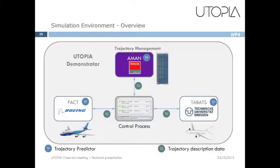And here we go. The simulation environment, Michael, and you are. Yeah. Okay, as Hartmut handed over to me, I just want to show you our system environment and how the system is running.